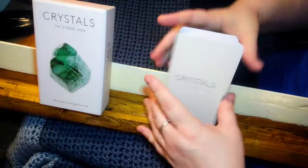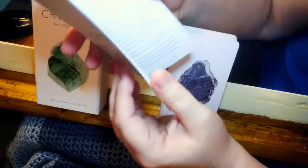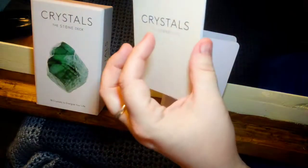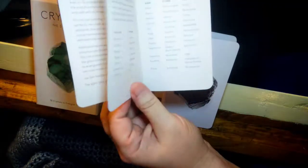And I wanted to show you some of the cards. This is the book, literally. It's a pamphlet, and there's a reason for this. This basically tells you how to use the deck. Literally, it's how to meditate with crystals. How to use the deck is literally the first page. And it's like, that's it. How to meditate with crystals lasts long.